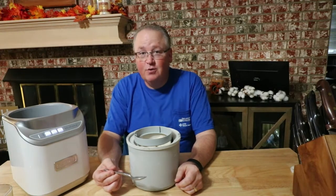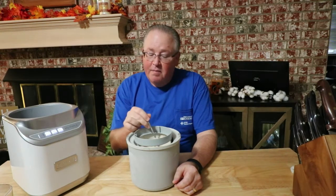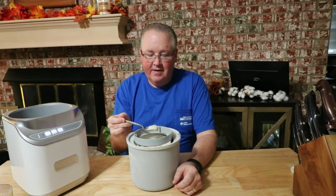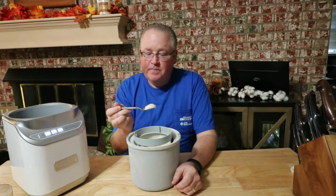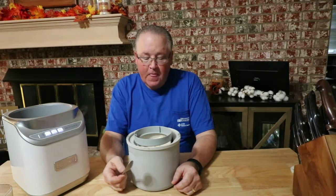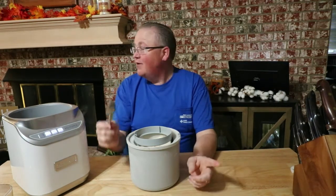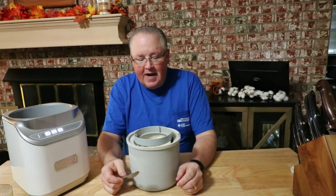Now this is too sweet. It's got a great pumpkin flavor and pumpkin spice, but this is super sweet. Oh no, there's no way I could eat this. It is creamy. Wow. Okay, it is a hack. Maybe if I mix the 2 of these together, it might be a pretty good batch of pumpkin ice cream.